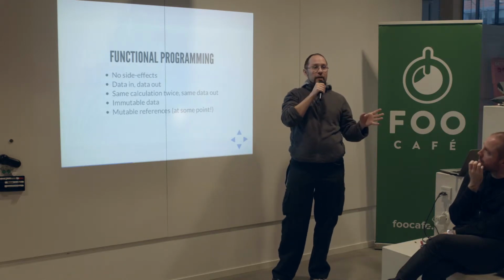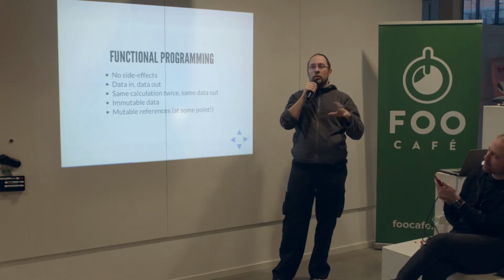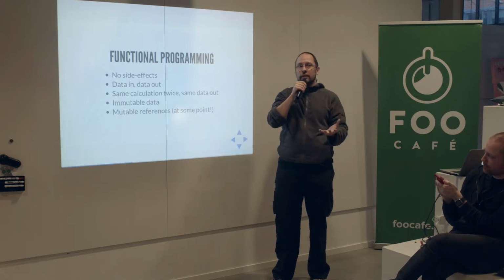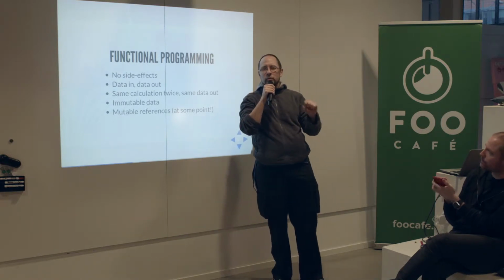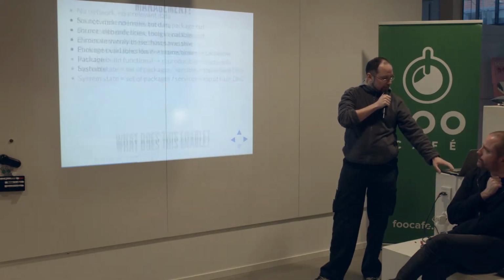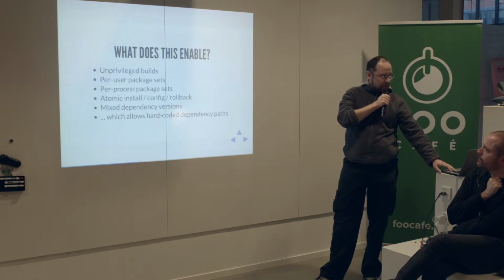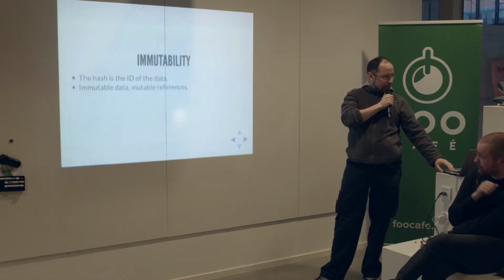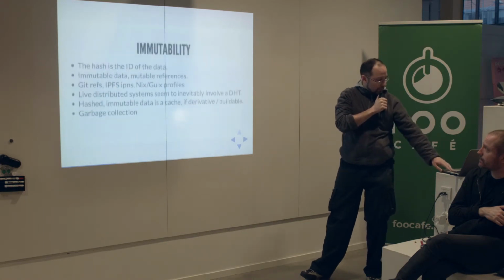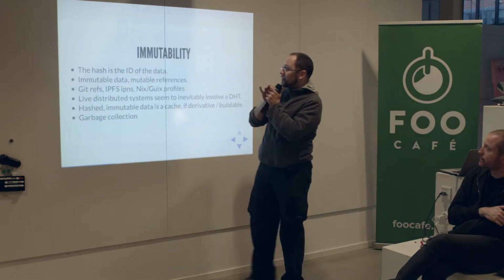And immutable data is great. Functional programmers use it all the time. But in the end, if you have immutable data, you cannot do anything. So what you do is you have mutable references to the immutable data. And that's what's used in things like IPFS and BitTorrent and whatever, and in Git too.